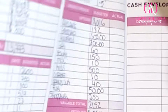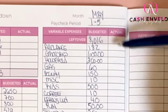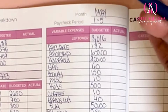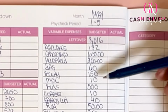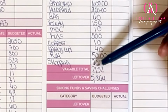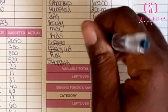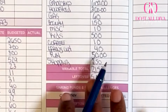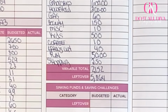And shopping, the $250, again, is the same $250 that I budgeted for the month. Just putting it in the budget so I could just have it should anything pop up, because I don't know exactly what week I'm going to actually buy something. So I'd just rather have the entire budget in there now. So that brings my variable totals to $2,152. Again, a lot of this is monthly expenses, so don't think I'm just spending 2 racks the first week of the month, okay? So that leaves me with $5,864.